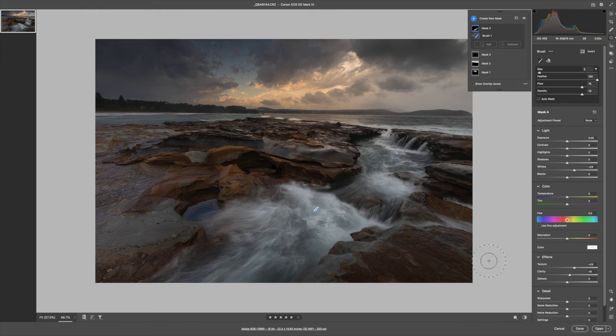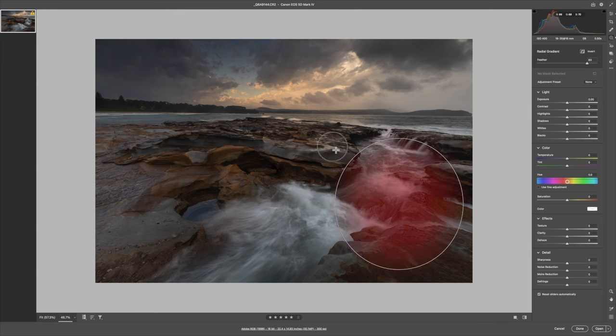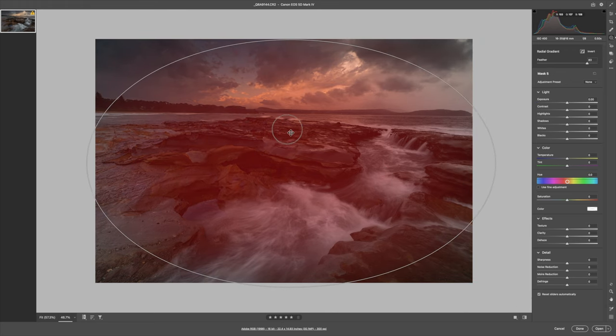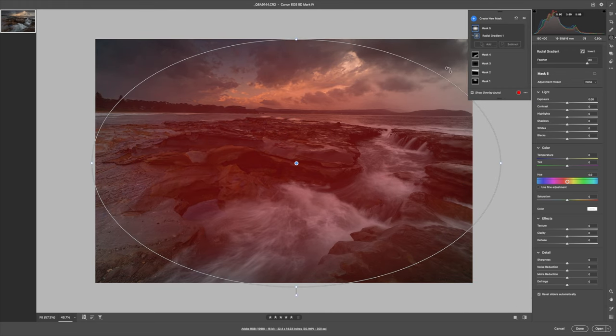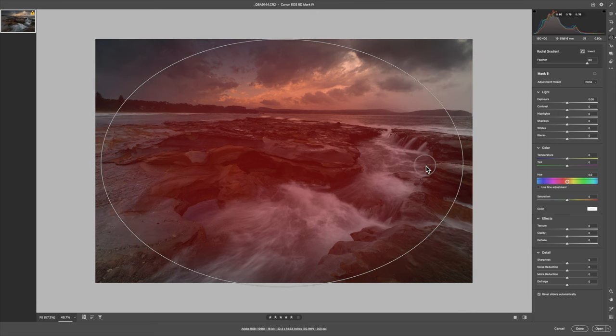And so the next thing I'm going to do, whites and blacks is how I create my contrast. So I'm going to once again get another mask. I'm going to use the radial filter, or the radial gradient as they call it now. I'm just going to draw that in the area where I want all the action to be, which is really right in the middle of the image. I don't want it over here on the right or the left. I want it more in the middle of the image, so more to that effect.